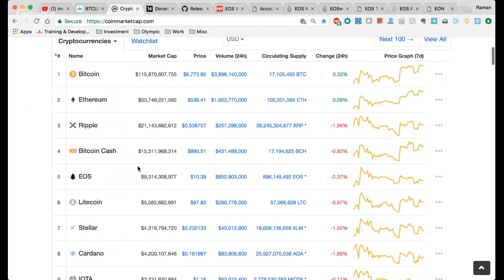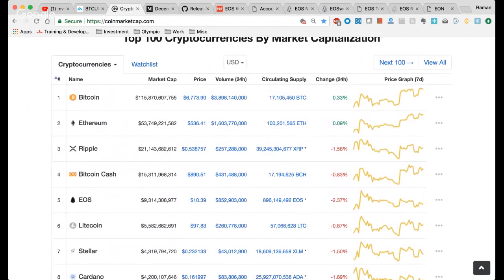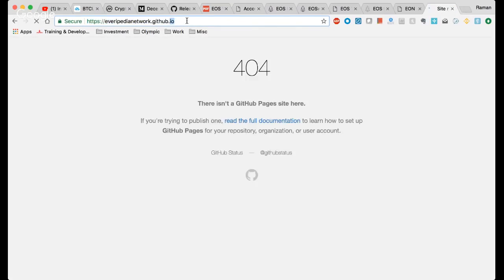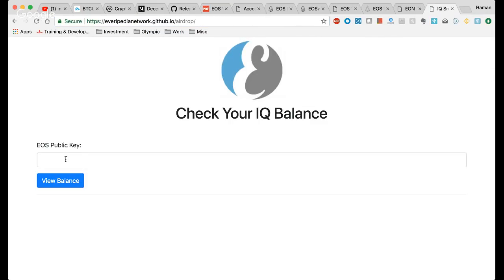If you want to see what balance you expect on Everipedia, it's 5.1 tokens for every EOS token held. So you can go to the Everipedia network github.io, and you can go to the airdrop. You can enter your EOS public key and you can view your balance. This will tell you how much balance you have, and this is the biggest airdrop, I would say, because of the kind of application they're building, the kind of team they are.